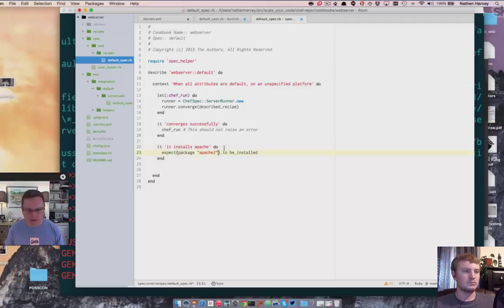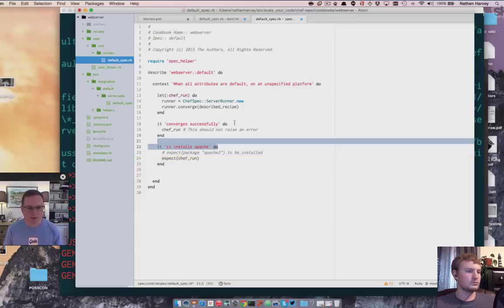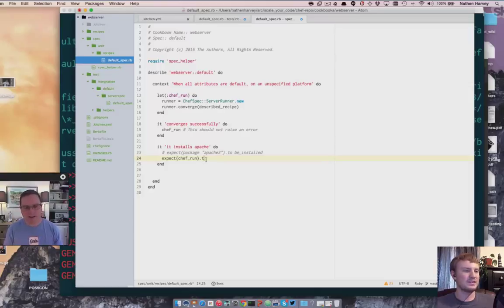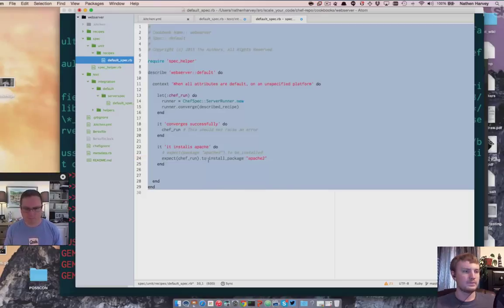If I were writing ServerSpec, it would look like this. But since this is now ChefSpec, what I expect here is I expect the chef run. And so this thing is the chef run. Okay. What we're doing is saying that when I execute chef, I expect things to happen. So what I expect is that the chef run will install a package named apache2. Oh, okay.